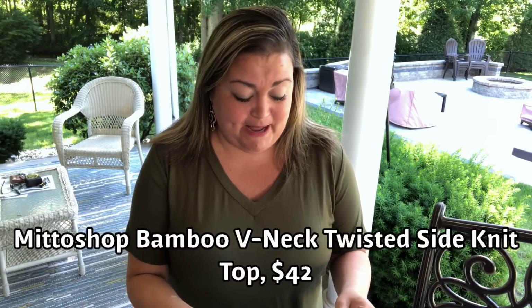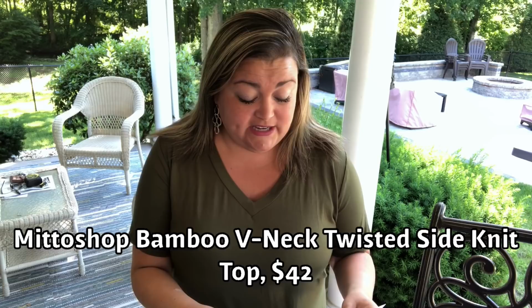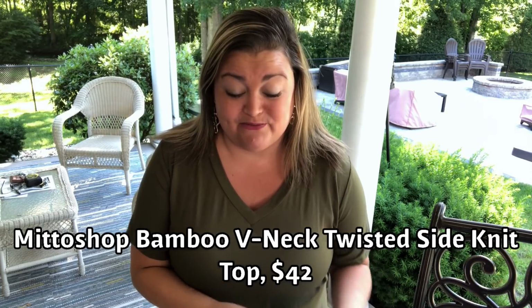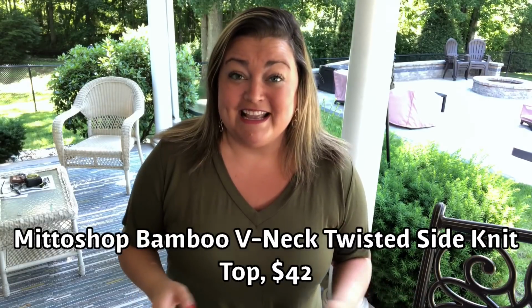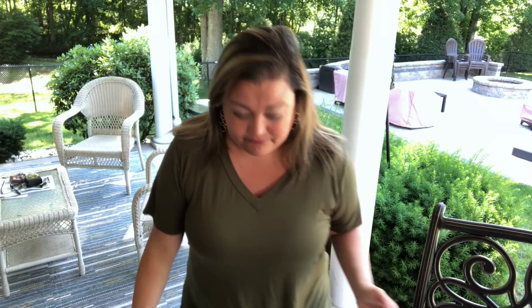Okay, last top. This is by Mittoshop. It's the bamboo V-neck twisted side knit top. It is $42. So like the title or the name of the shirt says, it is 96% bamboo viscose, which if you haven't tried yet, it's so soft. I kind of had a feeling it was that material when I pulled it out of the box, and 4% spandex. So love the neckline. Sleeve length is a little bit longer for short sleeves, which I do like.